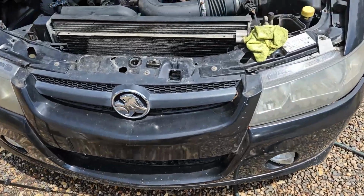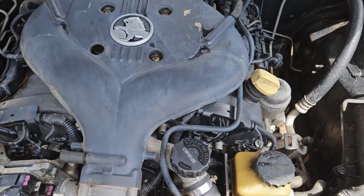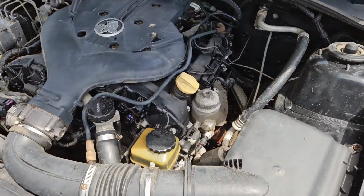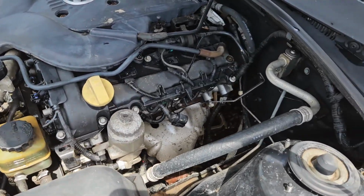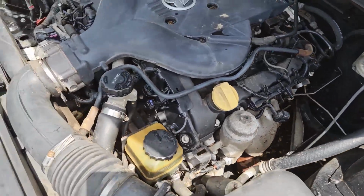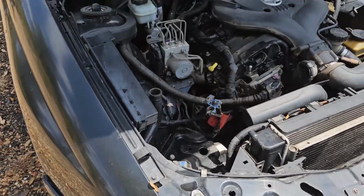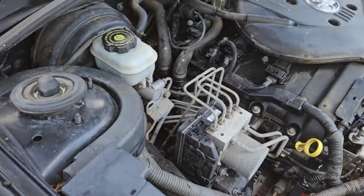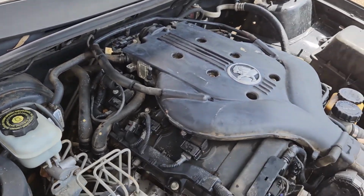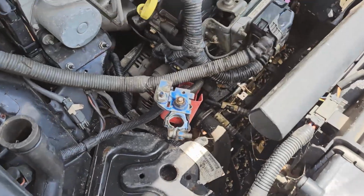Righto, let's have a closer look. There's a few spiders that were pretty annoyed at me too, you know. It actually came up pretty tidy, and all I did was give it a hit with degreaser. But you know, it hasn't done much work, this car, at all. It's just sat in the sun, basically. That's all pretty tidy. Got rid of all the leaves, all the shit that's been built up sitting in here. So, not bad.